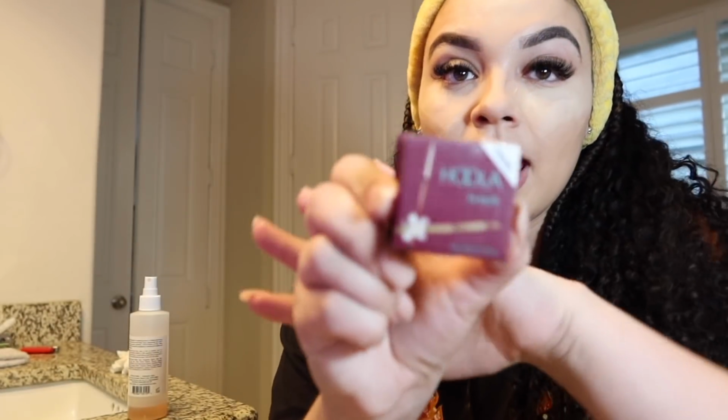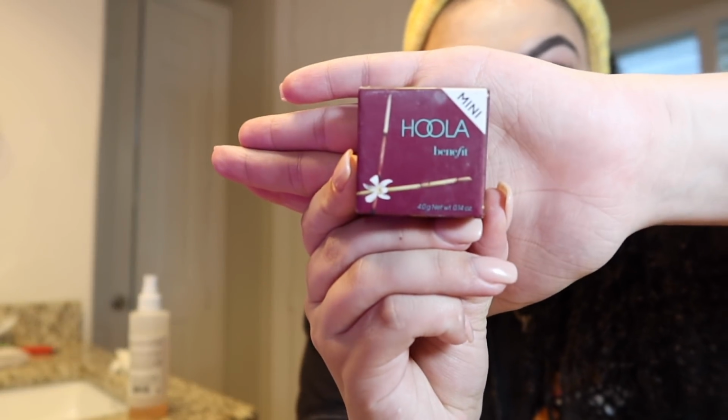So the next step, y'all, is... what is the next step? What is the next step? The next step is contour. There we go. So I'm gonna contour my face, and this is what I use.